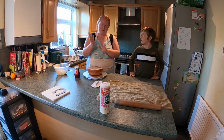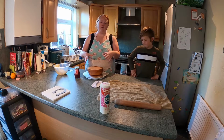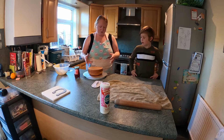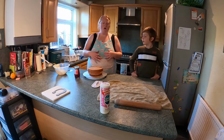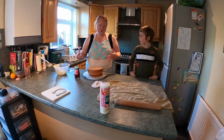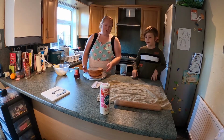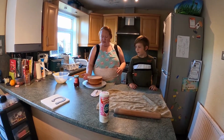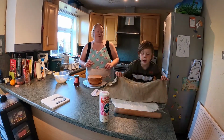So we have now taken our cake out of the oven, and it's had a chance to cool down, and it's really important to make sure that it does cool down, because if not, the buttercream and jam and things will just melt, and it just makes it really difficult. So it is better to make sure it's nice and cool. And I've cut it in half. And we've got our icing right there.